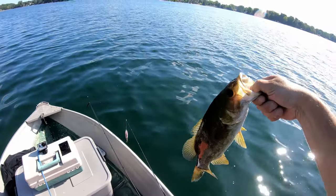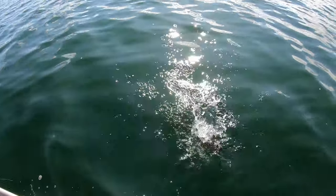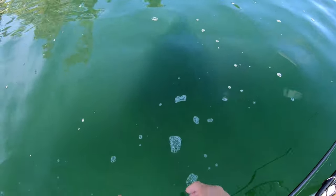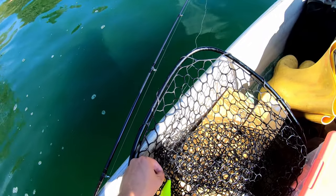Having a pretty decent day so far. PB, a couple good smallmouth. That pike nailing that bass was pretty cool. Having a good day so far, good fall day so far. A little slow, but still good.